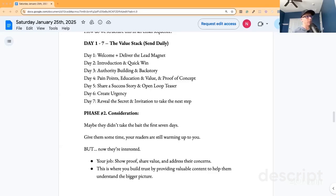Which will then lead them into day 4, which is deeper in education and value and providing proof of concept. So now you're bringing, okay, day 3 is more about me and my journey. Day 4 is more about, okay, I brought this to another person and this is what they did with it, right? So now you're showcasing the transformation and what it did for other people. And then day 5, this is all hand in hand. You're sharing success stories and open loop teasers. That's all the same thing, but it's just framed in a different way to showcase the story in different ways, right? So it's a multifaceted story.